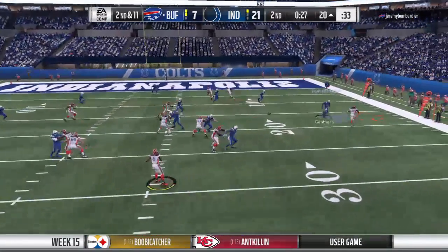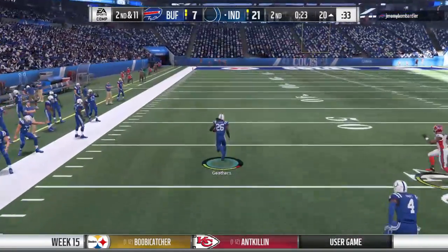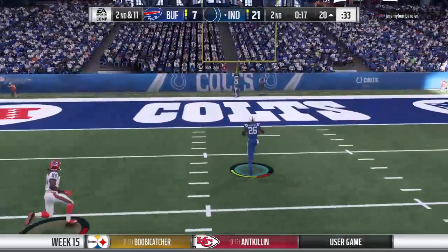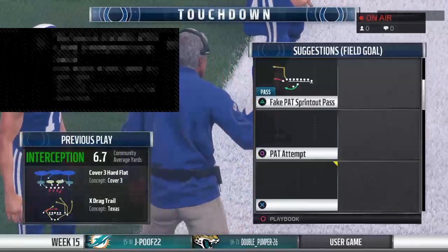To throw is Taylor, looking to throw on second down. Defenders giving chase, but I don't think they're going to get there. The 20, 10, 5, and he will bring it back. Colts TD.